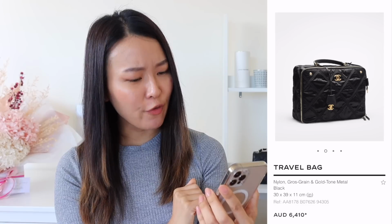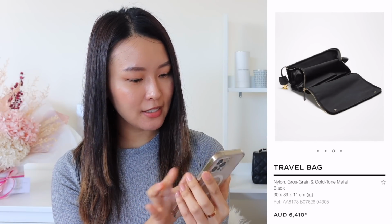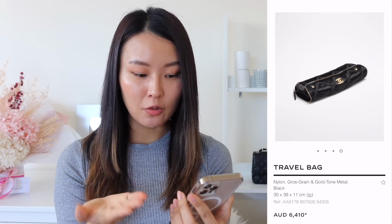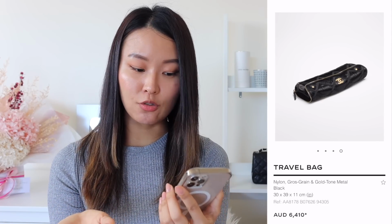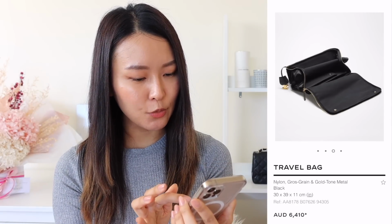This one says it's a travel bag as well. It's very rectangular in shape, and it looks like it actually folds up, which is a nice touch. You can fold it all the way up to store it in your suitcase in case you need an extra travel bag with you. But this just looks really flimsy, so I'm not sure.